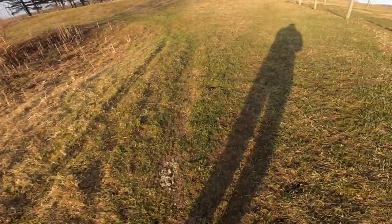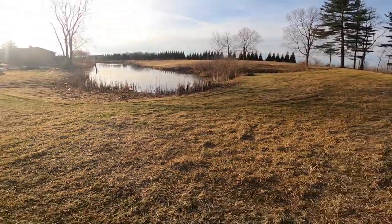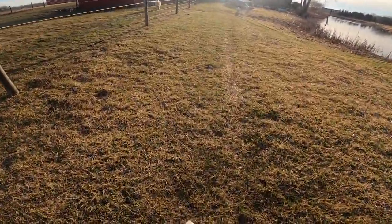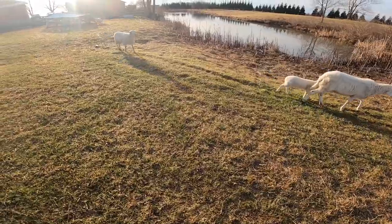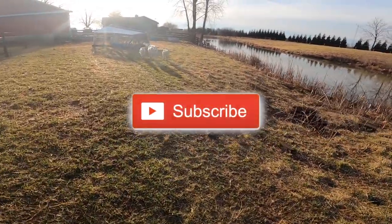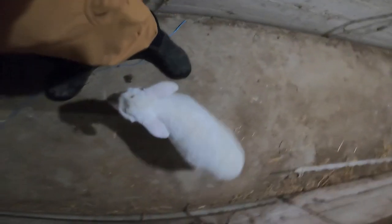Opening up the gate so that they can have access to the rest of the pasture. And if you're looking at this, it's starting to green up pretty nicely. I did mow a good portion of this, and I'm gonna take a machete and knock down those twigs over there, see if I can get that down. And she does not leave my side when I'm out here. Well, she's still following me.